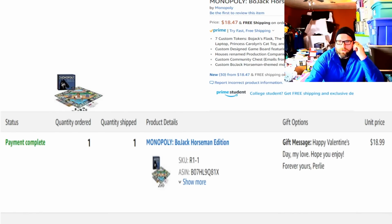So these BoJack's Monopoly Horseman Edition, I was picking these up at GameStop. I sold my last one at $18.99. I just wanted to dump the last one and be done. Picked up 5 or 6 of these. Sold them all for over $20 a piece. I think I paid 6 or 7, something like that.